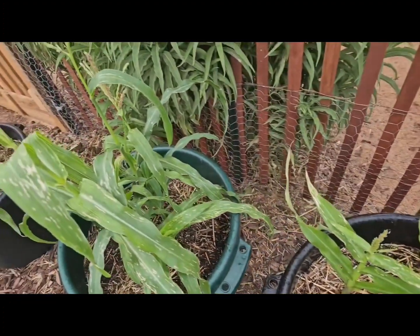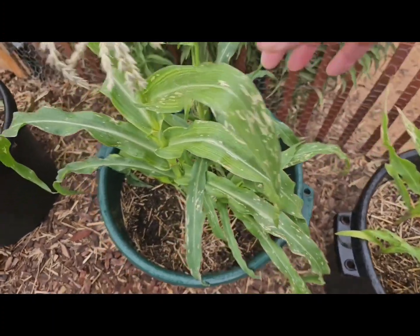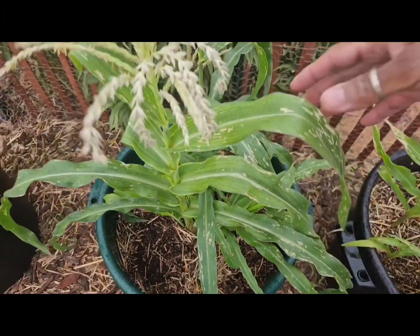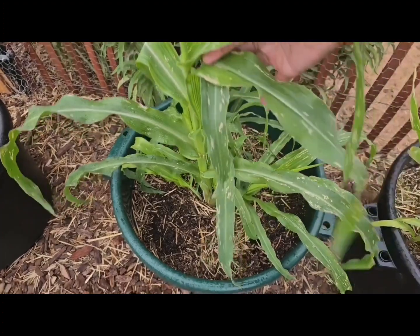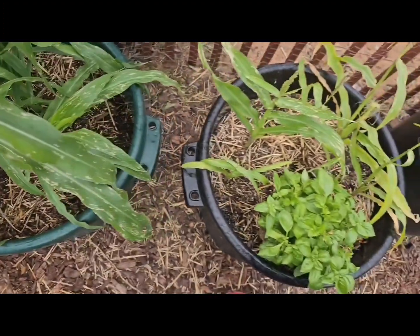This corn is doing a lot better. It's greener, it's bigger, and it's younger. It got planted maybe two weeks after this other one. And it's doing so much better. I think it prefers being alone and not having basil.